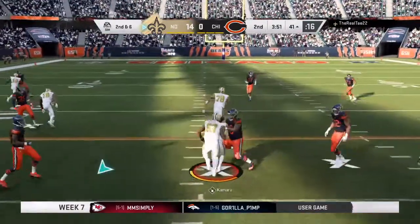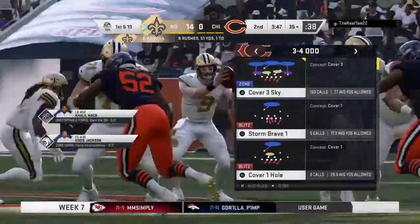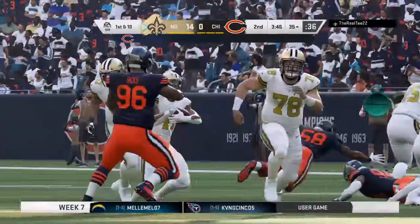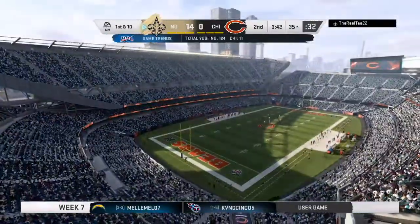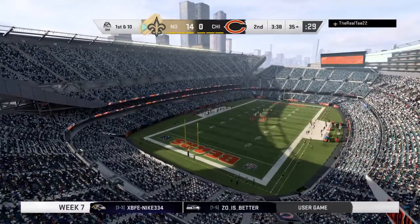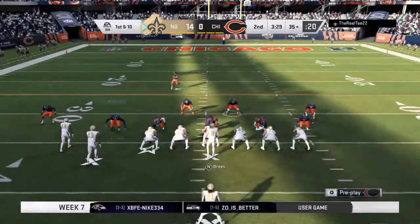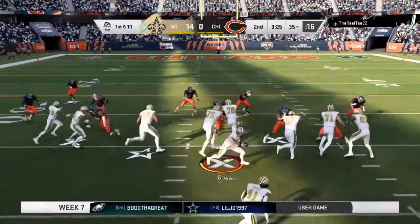From the gun, it's a run for Kamara, and he'll go down here at the 35-yard line. 6 yards the pickup, and that's a 1st down. Now, that's the way to do it. Hand it to someone with vision and good footwork and add in a little bit of power, and you find a way to pick up 1st downs. Ball up to the 35 now as they come up on 1st and 10.